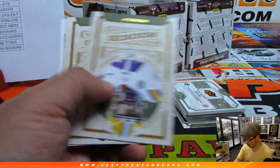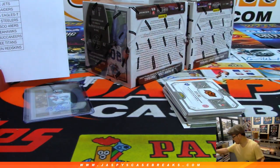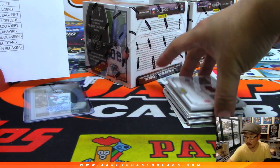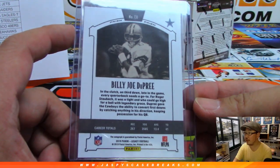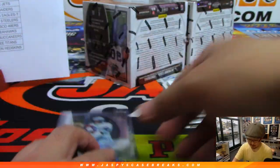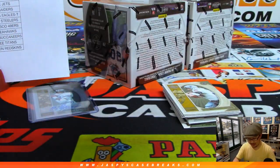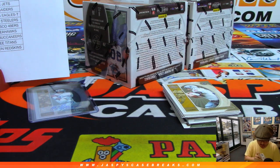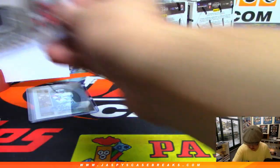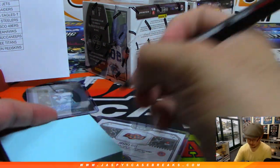$199. David Johnson to $100. And Justice Hill again. The Dupree... not numbered. Usually there'd be a serial number on the back, but not for this one, I'm afraid. Just a base Legends auto. Justice Hill, there's his Oklahoma State colors there and autograph. I said Baltimore, right? Yeah, Ravens. I'm learning.